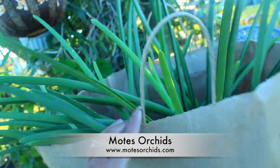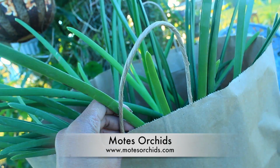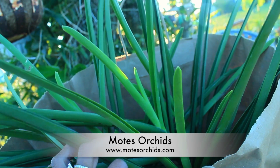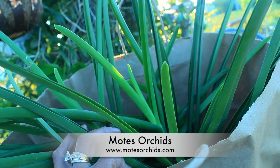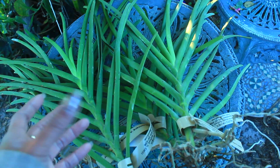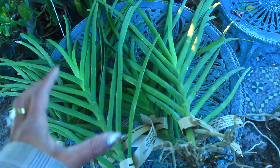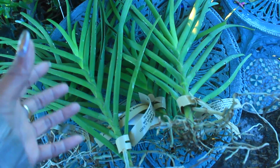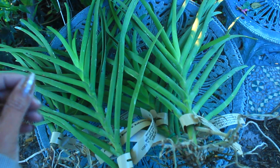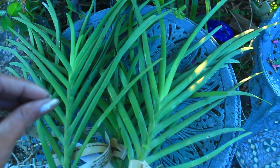You already know I had to pick up some Vandas, and these are all semi-terete. So indeed, I didn't have any of these, but now I do, and I'm so excited to see these bloom. Okay, folks, now this is what I consider one of my greatest finds. I was just happy-go-lucky floating on cloud number 9 with these. These are actually blooming size terete Vandas, and I got them at such a small fraction of the cost. I could not believe it.